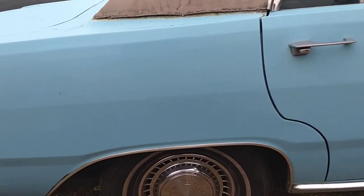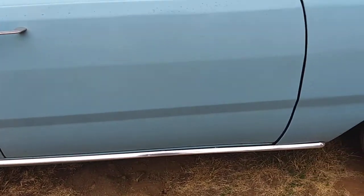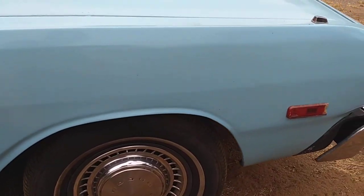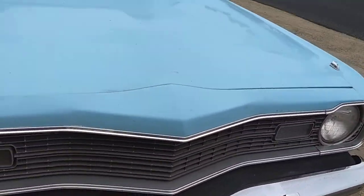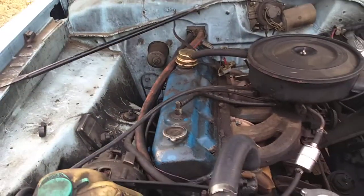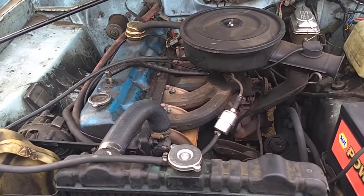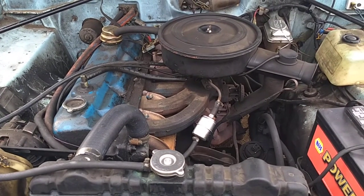You can see here, pretty good looking body and quarters. No rot, no cancer. It's a 225 slant 6 and a 904 automatic. And it does get driven regularly. It gets driven twice a week, every week.